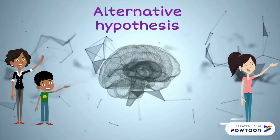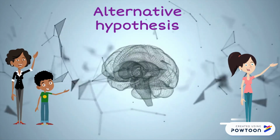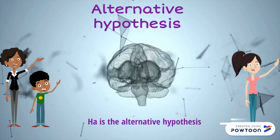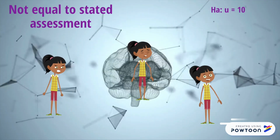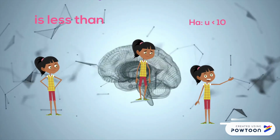The alternative hypothesis test includes 3 hypothesis possibilities before you assess them, just in case there was enough evidence. HA is the alternative hypothesis. The healthy behavior is not equal to the stated assessment. The healthy behavior is greater than the stated assessment. The healthy behavior is less than the stated assessment.